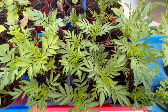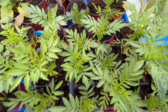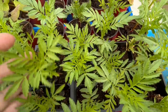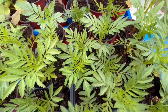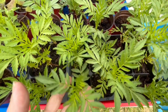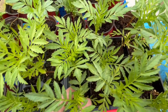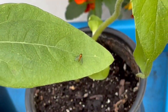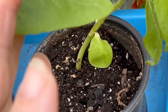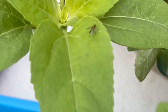Whenever possible, I like to use natural remedies for pests, and one of my favorites is right here. These are marigolds. I plant marigolds all around my plants. I plant them around the perimeter of my garden. Many insects are not encouraged to come into my garden because they don't like the smell of marigold plants. And there's a little fly on my sunflower plant. He is not damaging it. So as I said, not every insect is out to get your plant.